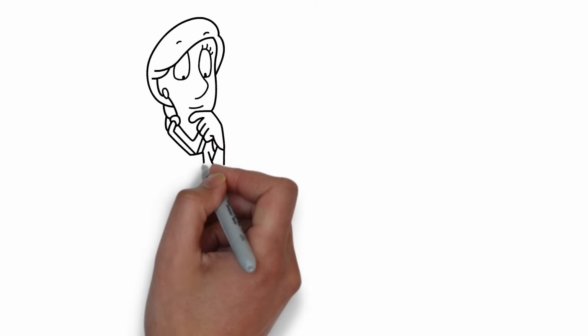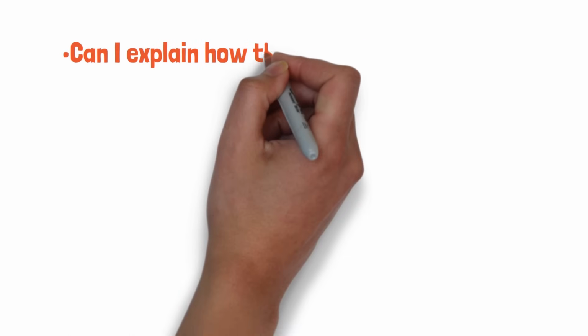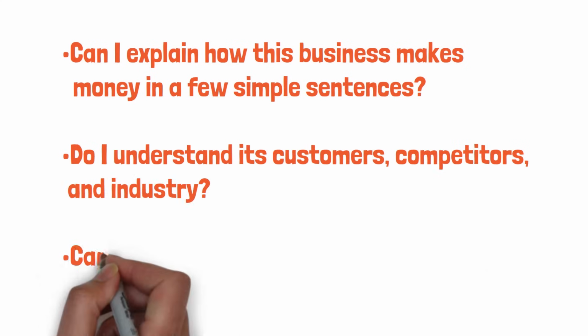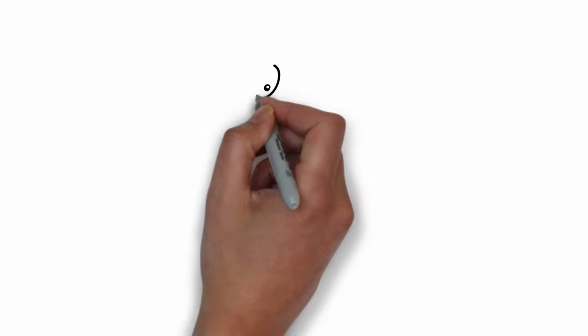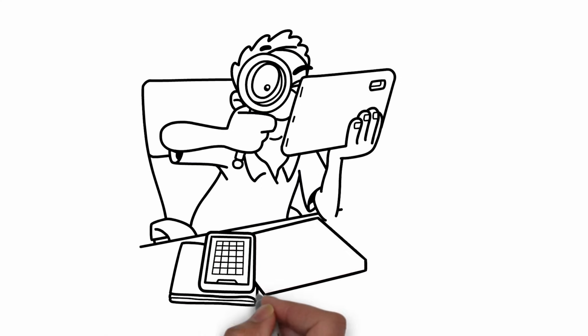Before you buy any stock, ask yourself these 3 questions. Can I explain how this business makes money in a few simple sentences? Do I understand its customers, competitors, and industry? Can I predict with some confidence where it will be 5 to 10 years from now? If the answer is yes, it might be worth digging into deeper. If the answer is no, move on. There are thousands of other fish in the sea.